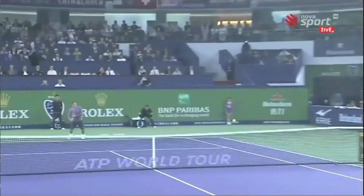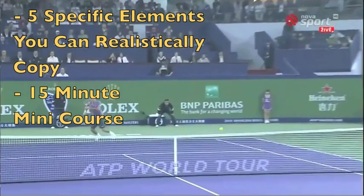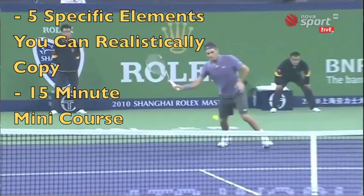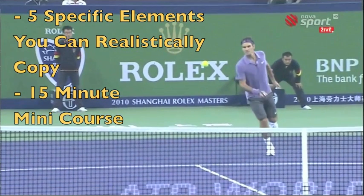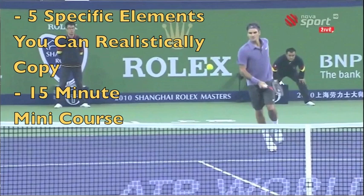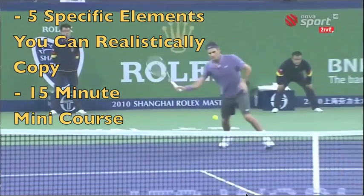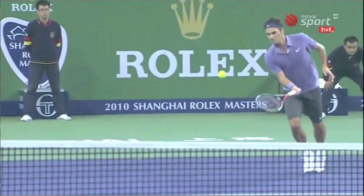Okay, what I've got for you is another mini course where we're going to look at the 5 specific technique elements that Roger does that I know that we can realistically copy, so that you can really add another dimension to how you handle this short ball when you get one from your opponent. We've already looked at element number 3, which is the swing path, and there are 4 other elements that I know that we can copy that's really going to help you deal with this short ball from your opponent.